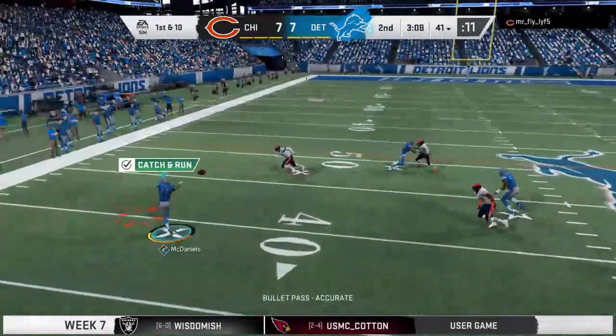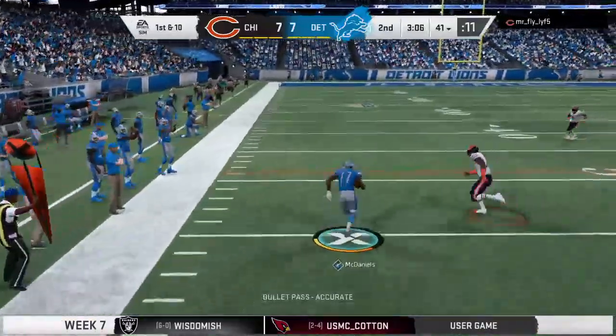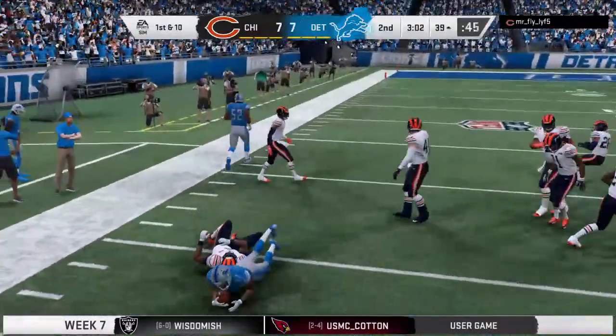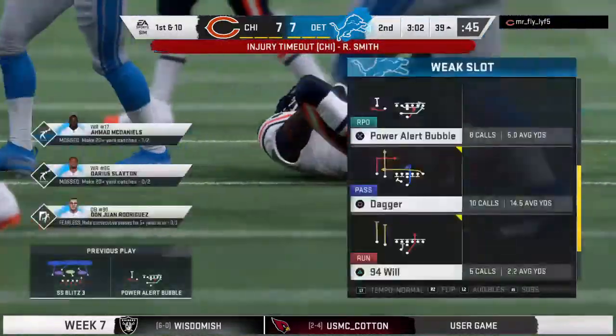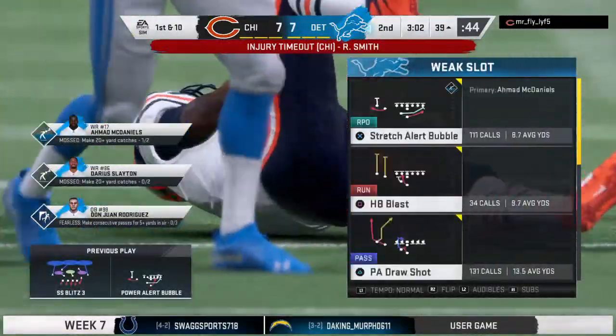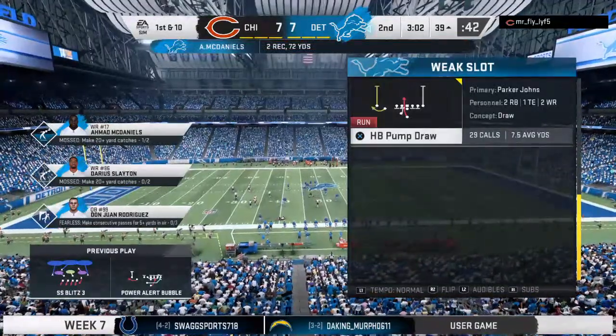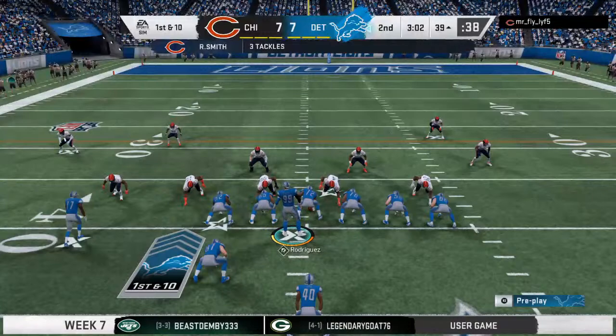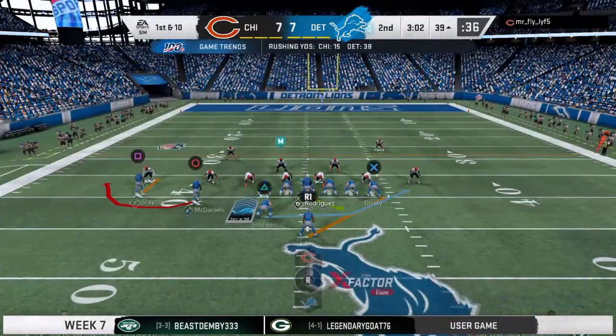Quick hitter here. It's complete. And able to rip off a big chunk of yardage before being dropped inside the 40. Now we're going to get a stoppage. Appears to be an injured Bear on the field. While the trainers take a look, we'll step aside.